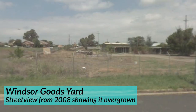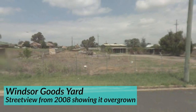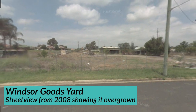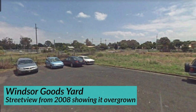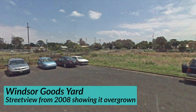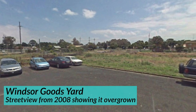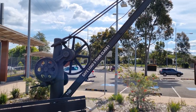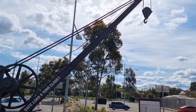Now, there actually used to be a railway goods yard located right here. It was here all the way until around about 2008. You can see it on Street View, but it was fully overgrown because even though it was here for that long, they hadn't used it since the 1800s. They just left it here and they let it get overgrown. There were some cranes that were left here and it was a whole thing. Unfortunately, they did get rid of it. As you can see, there's now a car park here. However, they did leave this crane right in the background over there, which, you know, that's pretty cool of them.